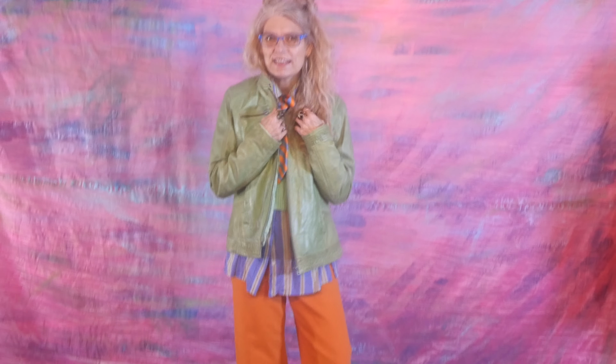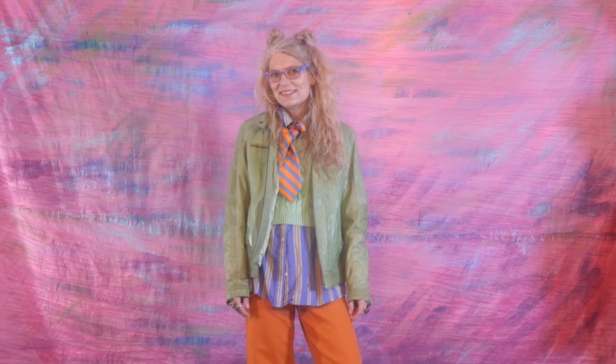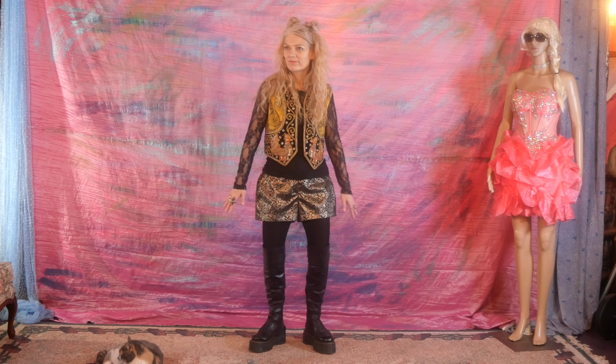I just threw on this little Danier leather jacket that I just thrifted. I love the color of it. It's so comfortable. I don't have anything in this color. And I thought it looked kind of cute with this. Spring vibes. Oh, I love it. Bring on spring.